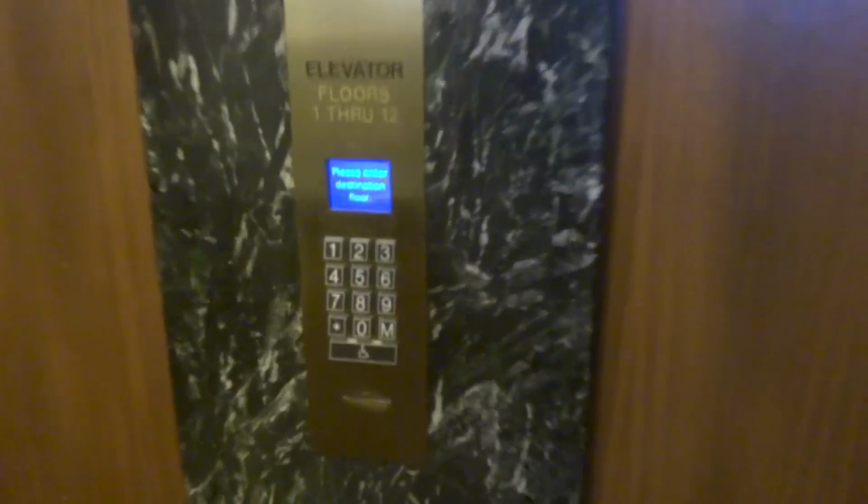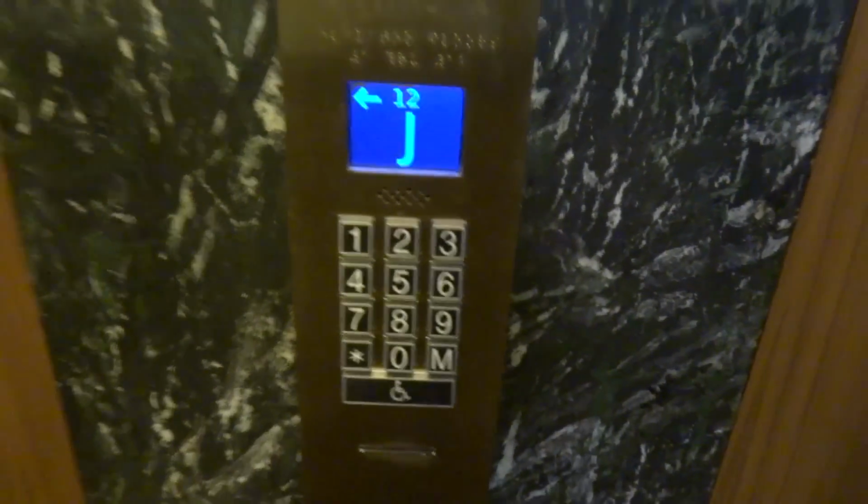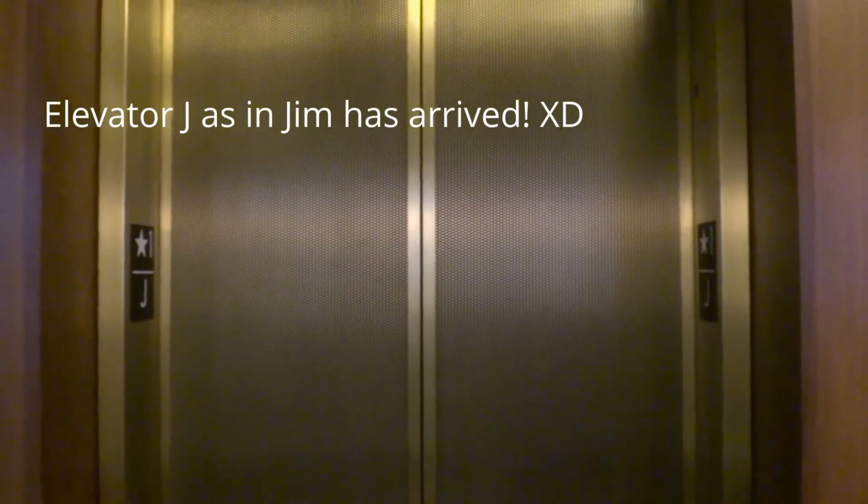Alright, guess where we are? We're at the Westin St. Francis Hotel, and we got Otis Compass. Awesome, we have an Otis Compass elevator. This is awesome. Gotta love compasses.